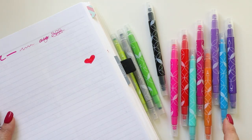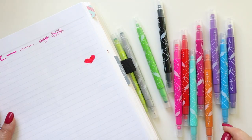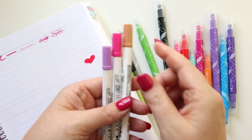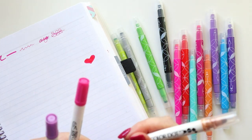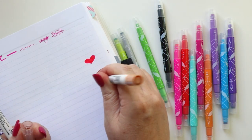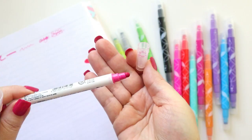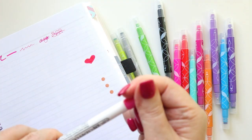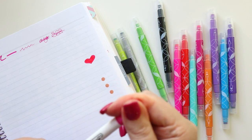And I don't have all of them, but I do have a pretty good set of them from a couple of different packs. I should start by saying that I own a ton, and this is just a couple of them, but a ton of the Zig Clean Color Dot markers. These are a dot making marker on one end and a pen on the other end. Okay, I own a ton of these.